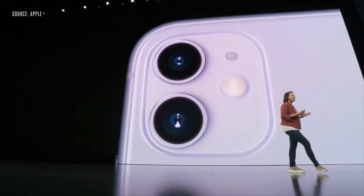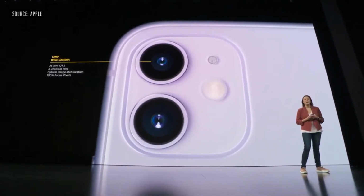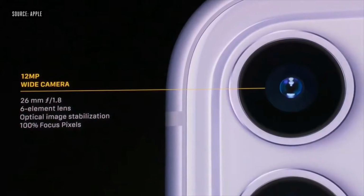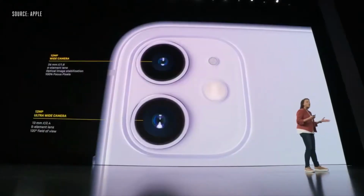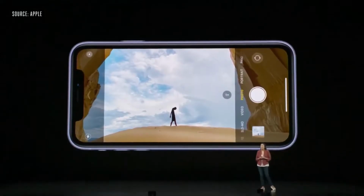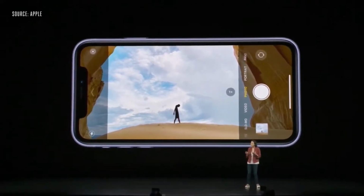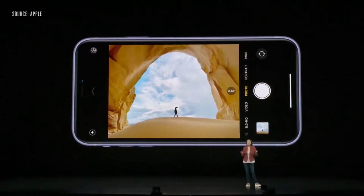We have an amazing dual camera system with an all-new wide camera, with a new sensor with 100% focus pixels for faster autofocus, 3 times faster in low light. And we have a new ultra-wide camera with a 120-degree field of view. So now, when you're taking a wide camera shot, you'll see our new immersive camera interface that lets you see outside the frame, hinting at a bigger shot. Then you can simply tap to switch to the ultra-wide, revealing more of your scene.